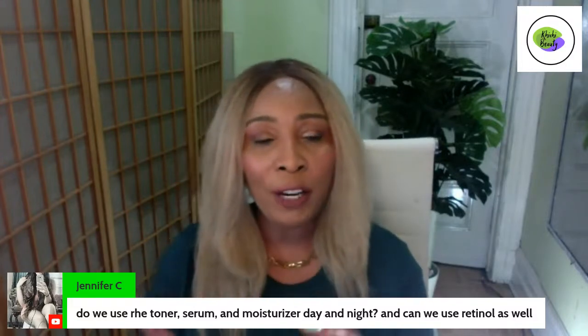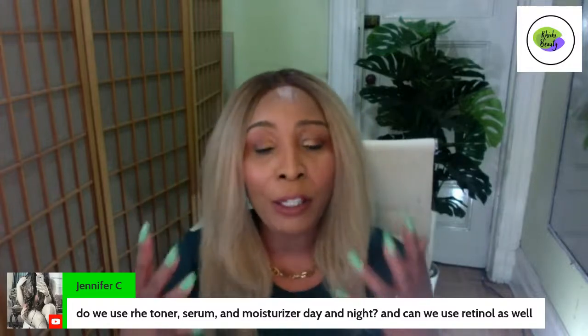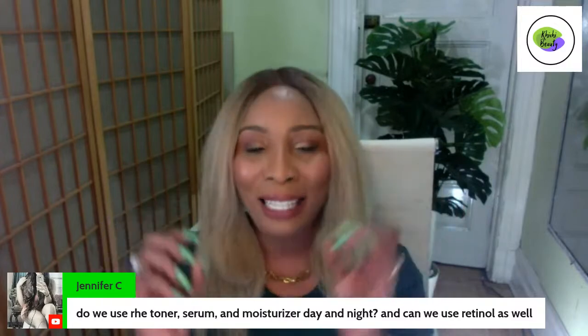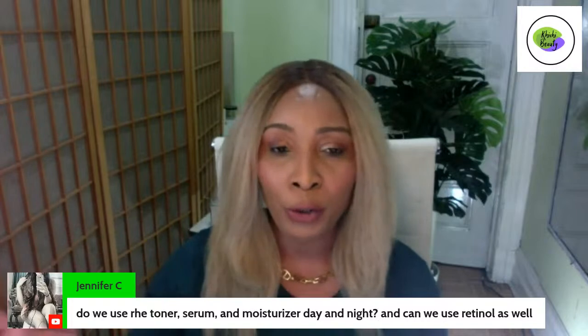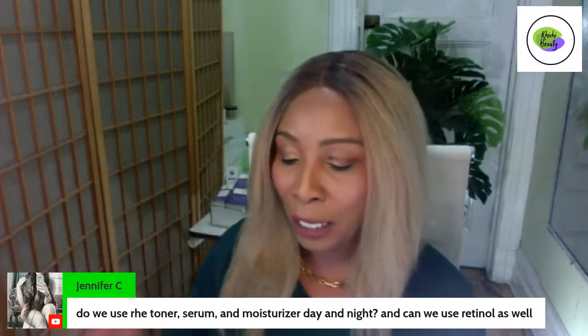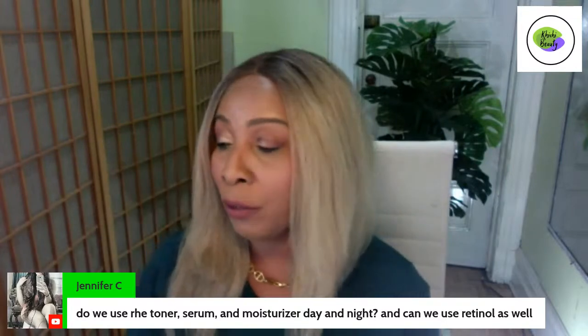So when you're looking for tightening and firming and things that are going to help your skin to look better, take a look at the ingredients and what they are. How do they contribute to your skin? So get a toner, guys. Let's say our turmeric toner. We have our turmeric toner right here, guys.